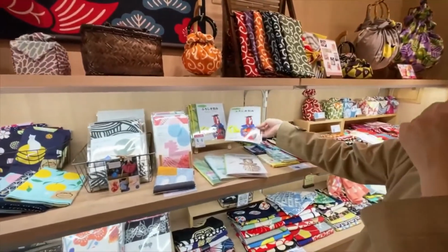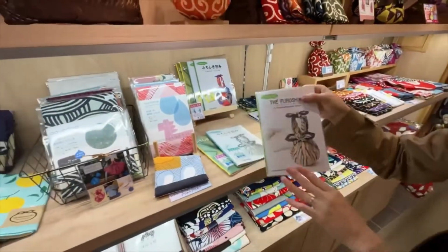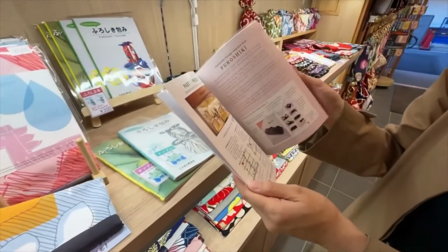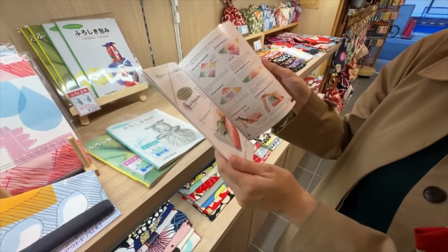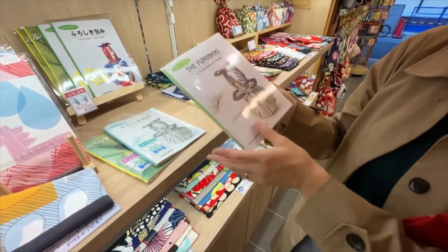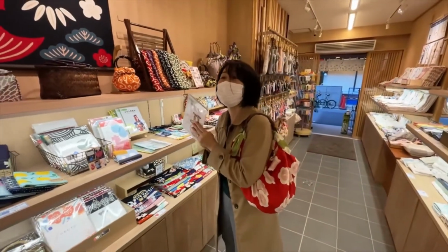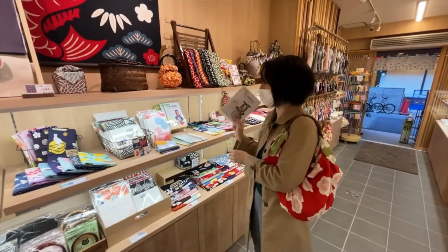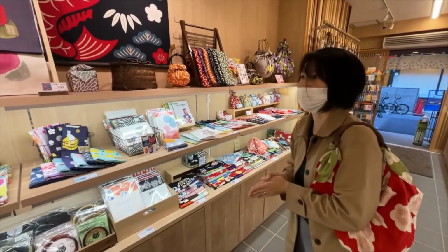And this shop also sells a Furoshiki instruction book, a comprehensive guide. So if you buy this one, you can learn a lot about how to use Furoshiki. Actually, I have this one at home. So I think it's good instruction for using Furoshiki. Okay, any questions?